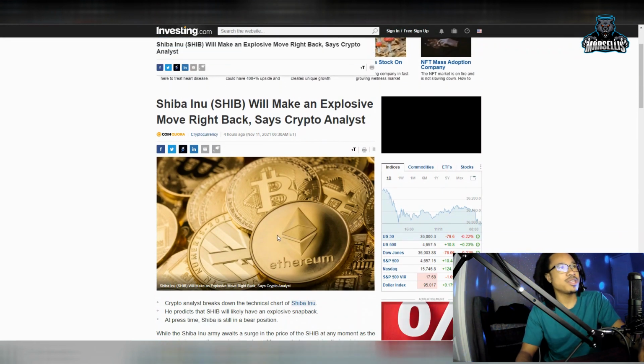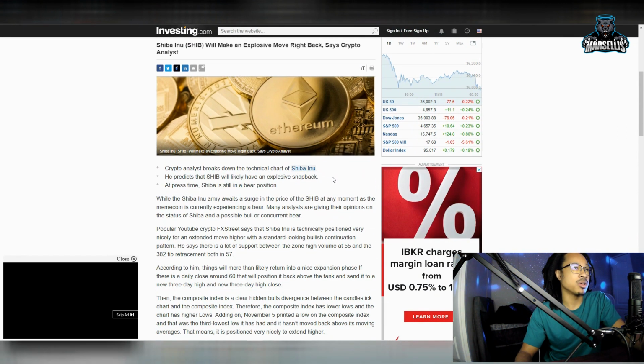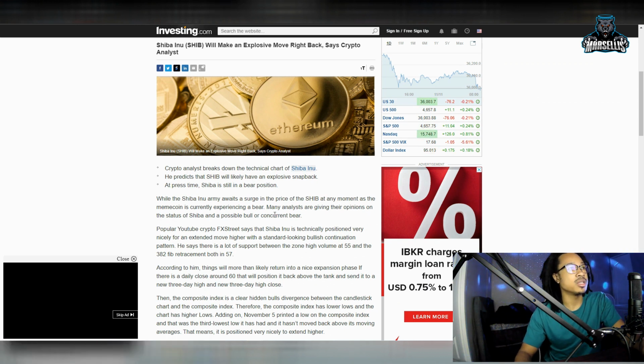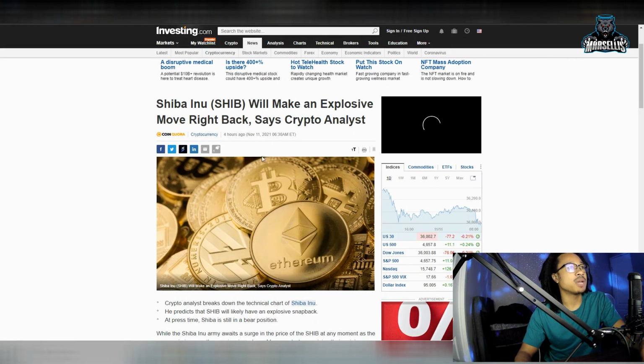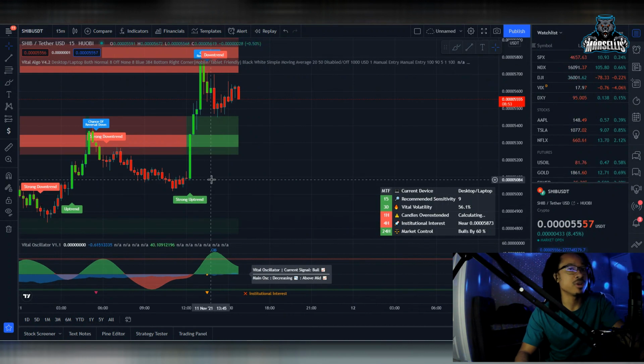Shiba Inu will make an explosive move right back. This is pretty much what crypto analysts are saying. Crypto analysts break down the technical chart of Shiba Inu. He predicts that SHIB will likely have an explosive snapback. At press time, Shiba Inu is still in a bear position. And at press time, this was actually released 4 hours ago, so this was released before we had this big jump here in Shiba Inu.